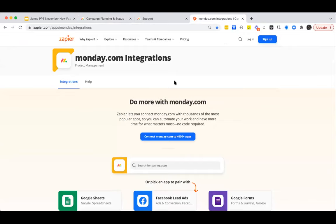Now, what is Zapier? For those who don't know, Zapier lets you configure custom integrations between thousands of platforms without writing any code. So if you're like me and you don't know how to code, this is fantastic. Our Zapier connector unlocks the power of the monday.com API for any non-technical users, since they can use it to configure powerful data flows between Monday and any other tool that Zapier has a connector with.